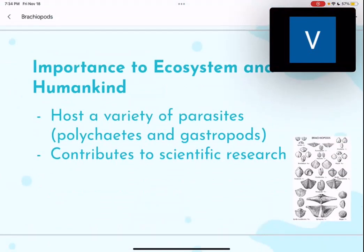Brachiopods are important to our ecosystem and humankind because they have contributed to scientific research. For example, brachiopod fossils are useful indicators of the ages of different rock layers. They're also important because they host a variety of parasites, also known as polychaetes and gastropods.